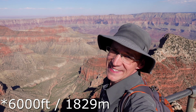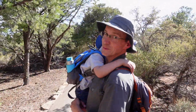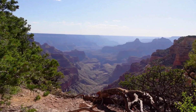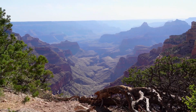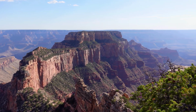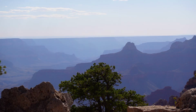It's almost deceptive how high up you are from here. We think we're 5,000, maybe 6,000 feet above the river off in the distance out there. It's just wow. We'll make it there one way or another. This is obviously amazing.